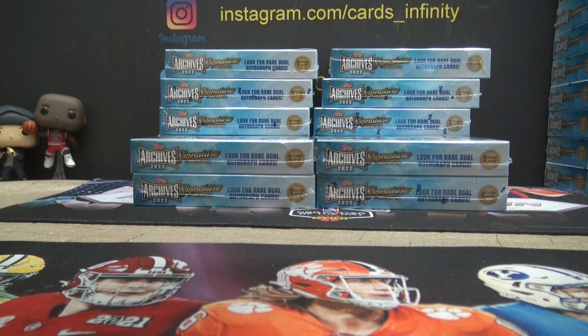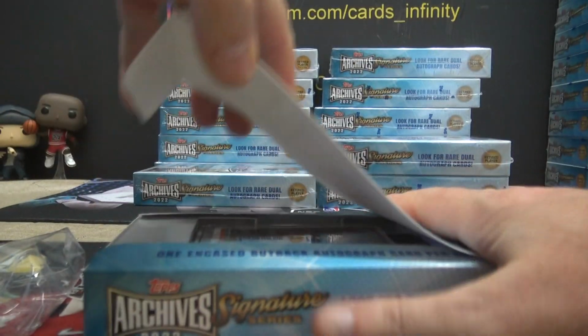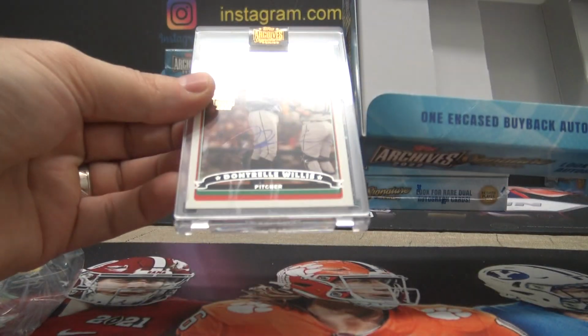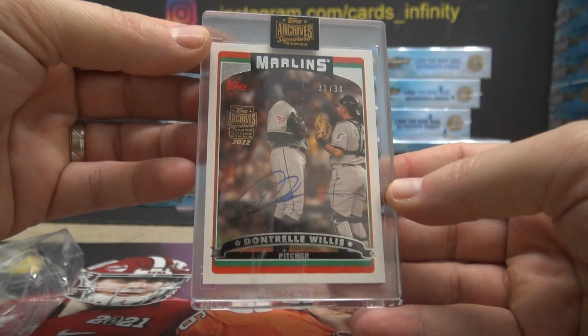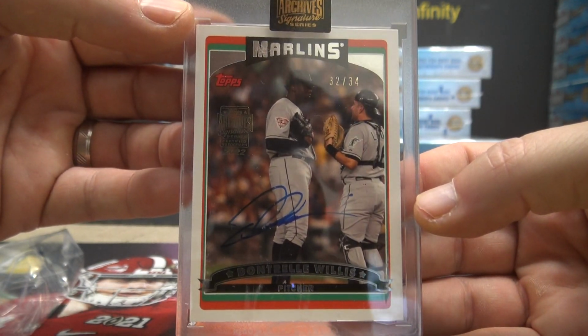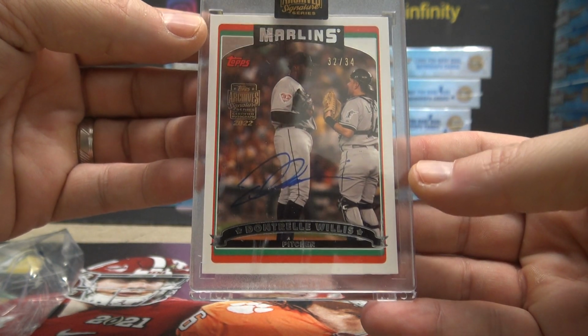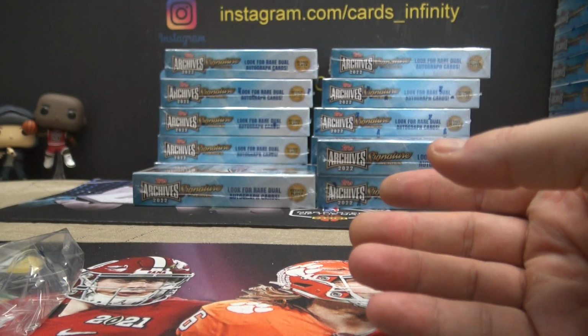Ruined a perfect run out. And a perfect run out. 20 of the 30 teams would land a hit. For the Marlins, numbered to 34. We just got Dontrelle Willis out of the last case. Numbered to 34 for the Marlins. Julian.